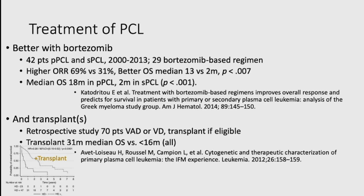People do better who have bone marrow transplants, and here you can see this upper curve. This is the survival curve with a transplant. To the left is always worse. That means it's dropping down really quickly without a transplant, the survival of plasma cell leukemia. So better with a transplant. Transplant, there was a median of 31 months versus less than 16 months without.